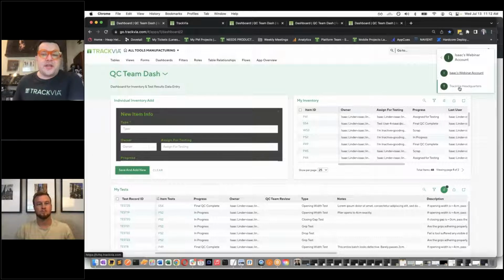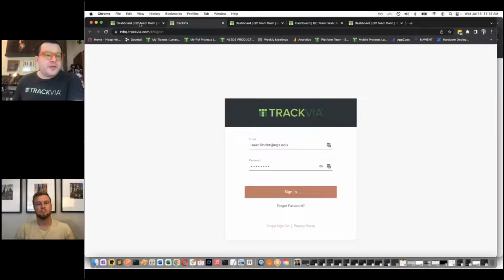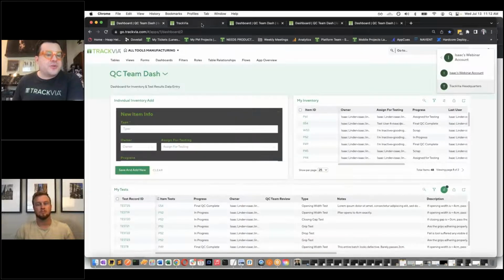It's nice to notice that I am able to have both of these accounts open in separate tabs so that I can toggle between them. I can have multiple TrackVia accounts up and be able to pivot through them if I need to do work in both accounts at once. And as I mentioned, if this second account had SSO requirements on it, I would be directed to the SSO page and I would need to log in through single sign-on, just as expected.